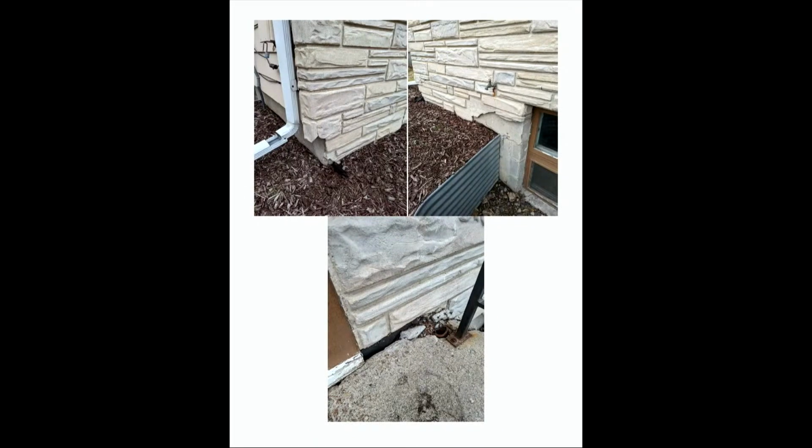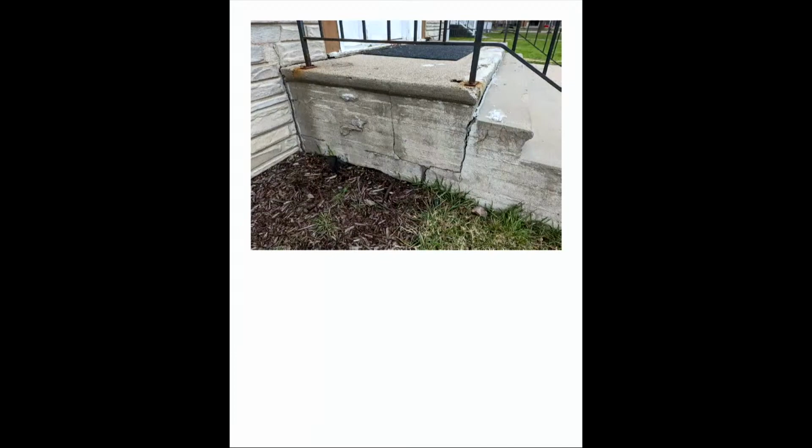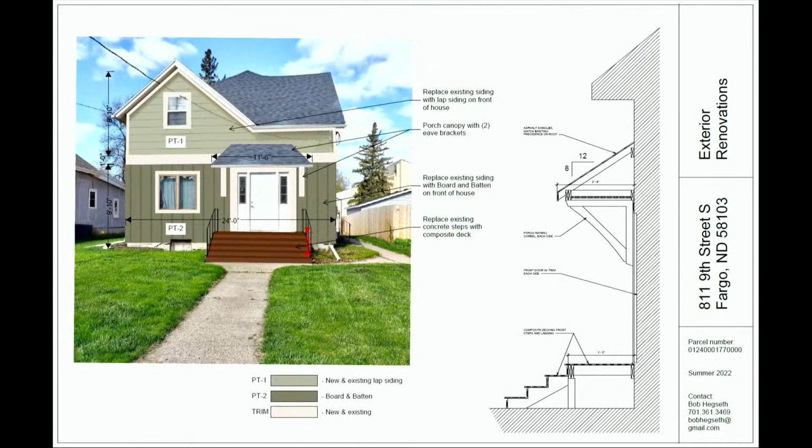And here's some laydown items that weren't originally in the packet, but they just show the existing conditions of the stonework for these images, and then the front steps as well. The proposed elevation and section drawings here show vinyl lap siding replaced with fiber cement lap siding on the top. And then on the bottom, the stonework is going to be replaced with fiber cement board and batten. And then the steps will be demoed and rebuilt with composite decking. There was a previous awning existing on the house up to 2007, just based on Google Street View. And that concludes staff's presentation.